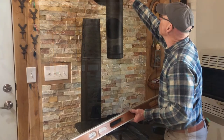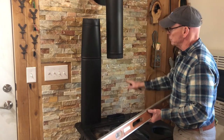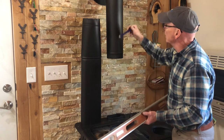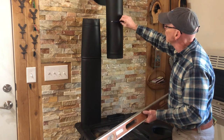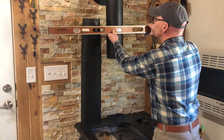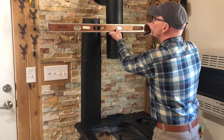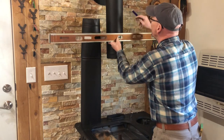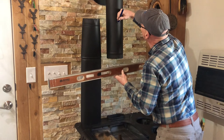Okay, this is the old pipe and elbow that went to the other stove. This is where the new oval transitions to round. And what I've got to be able to do is make a mark as to where I've got to cut this pipe right here. So what we're going to do is use a level and calculate where we need to go. Right there.